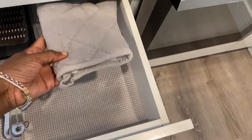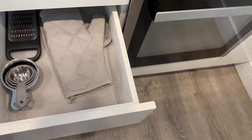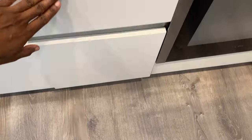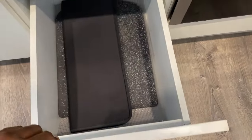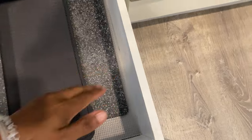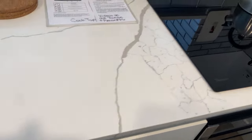Of course, I have mitts, if they need to get a hot pot or something off the stove. And I have a shredder, because sometimes you do get people that cook. You definitely want to have a cutting board. You want to save these countertops, so definitely make sure. I think that's a necessity. You have to have a cutting board.